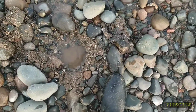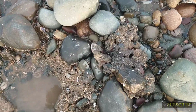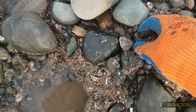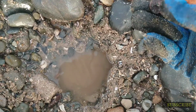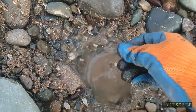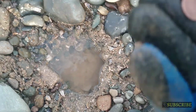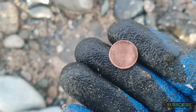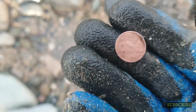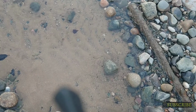Cool. Hey, got my next coin out, guys. Haven't picked it up yet. Just seen it there. You can see it. Looks like half penny, yeah. Yeah, the Elizabeth II half penny. Cool. Nice condition that.